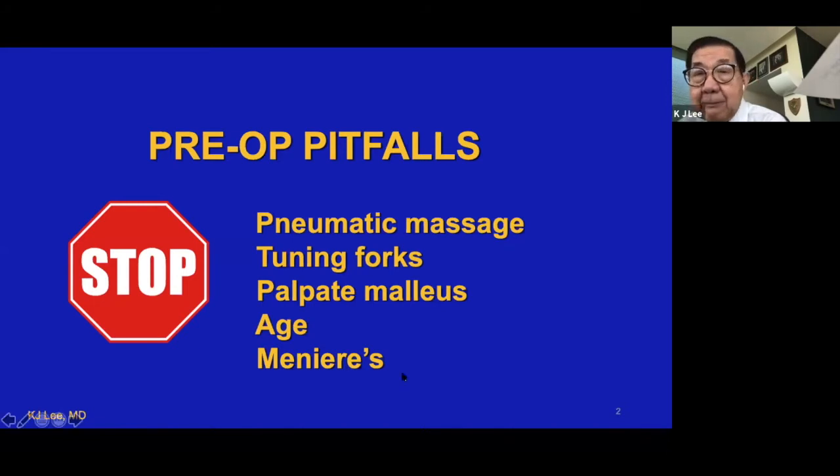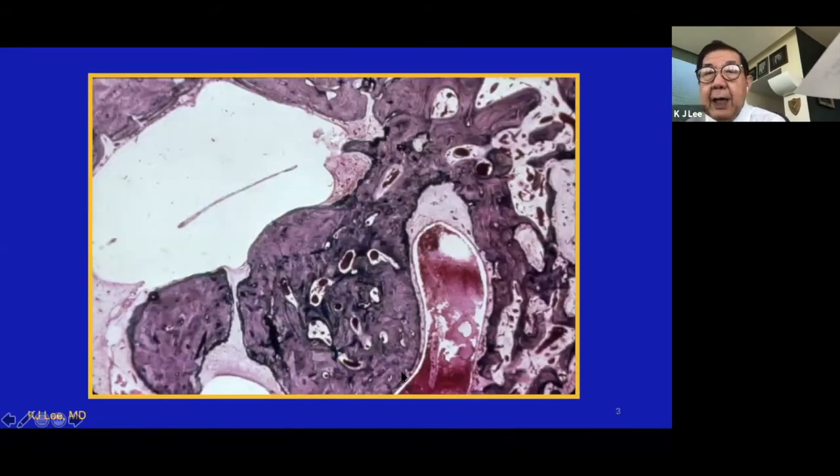Next PowerPoint, please. Here is a histopathological slide showing the fixation of the malleus head to the epitympanum area. Next.